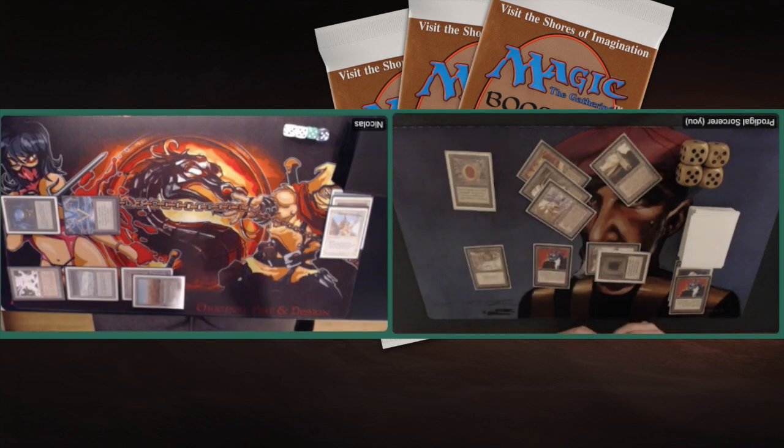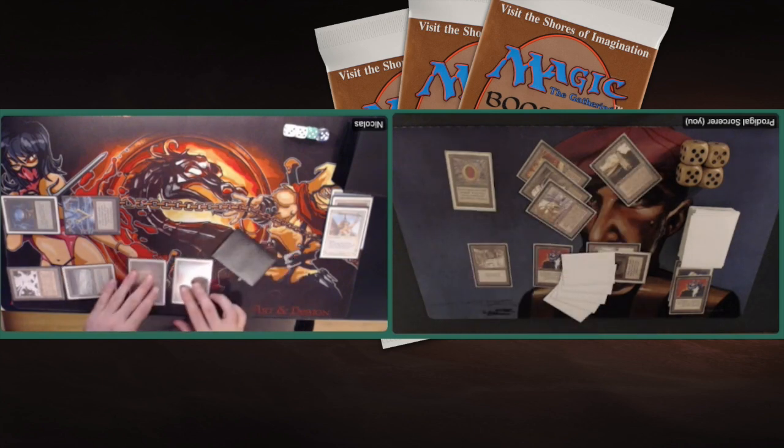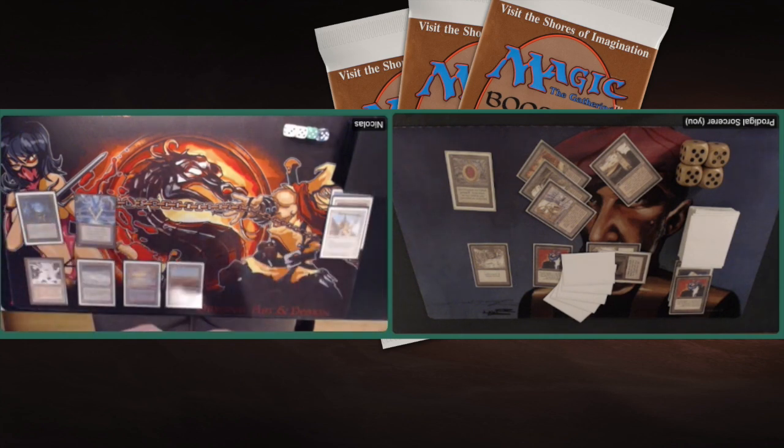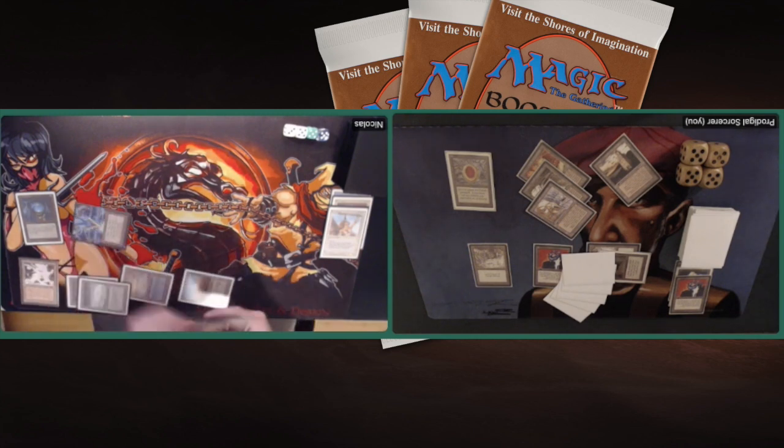And tapping four, a new Suchi number 3. Wow, drawing lots of Suchis in this game. Not finding a Trike yet. I'm only playing with the 9 creatures, of course: 4 Suchis, 4 Triskelions, and 1 Atog. Let's see what Nicolas can do here.